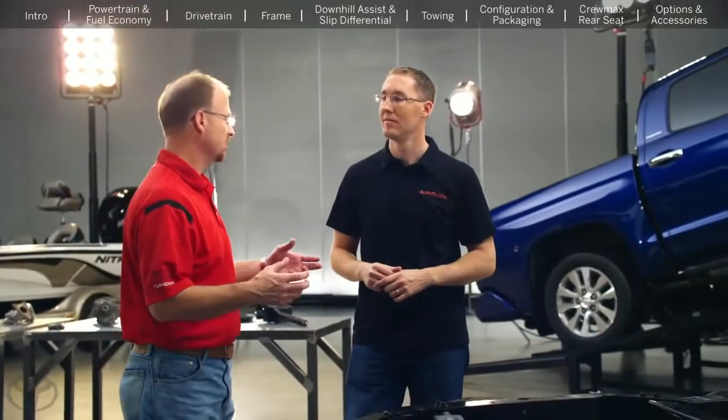If we look at our competitors' three-quarter tons or one-ton trucks, they run an open C. If we look at a Class 5 or a Class 8 truck, they run an open C. Open C is a strong section, but it also gives it some ability to flex and to roll and to absorb that road input, so you have better ride quality overall.